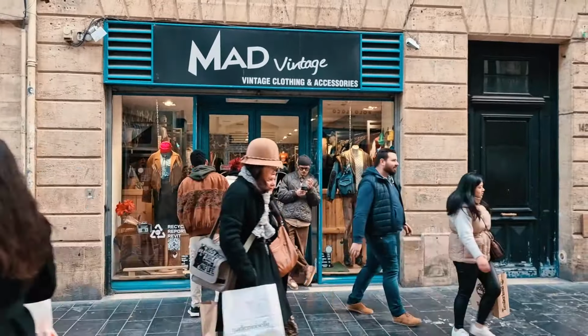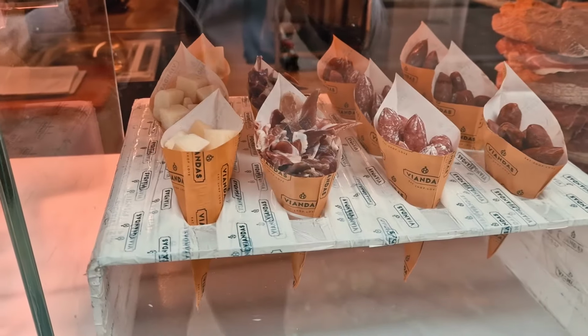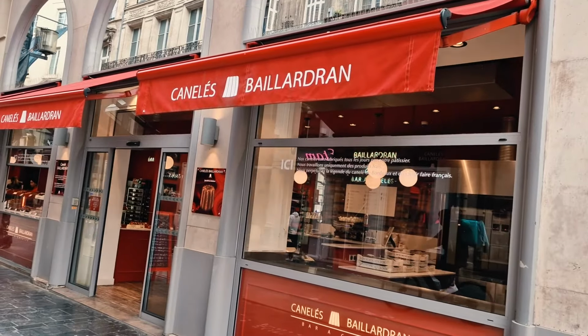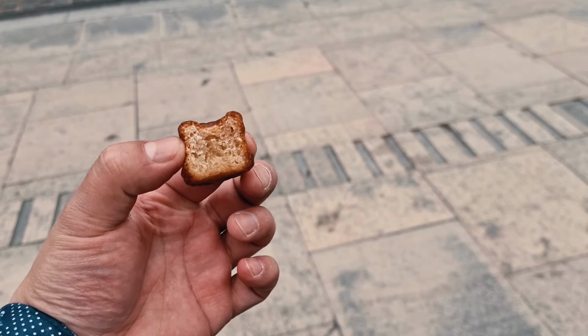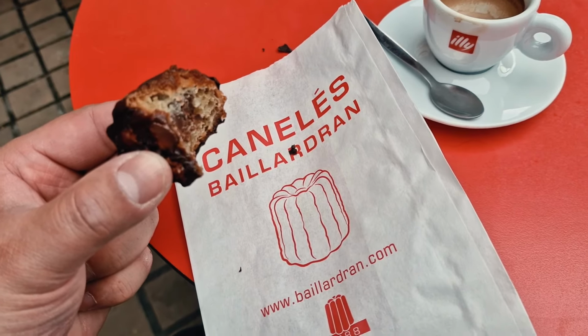It's also the place where you'll find the best cuisine in the city, and Bordeaux has its own unique food item that you won't find anywhere else. They're called Caneles, and the best description I can give you is that it tastes like very chewy raisin bread. Even though the chocolate covered ones were a little bit nicer, admittedly it's not really my thing.